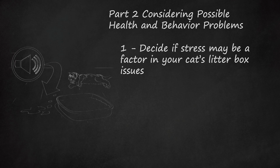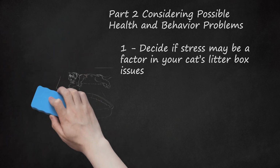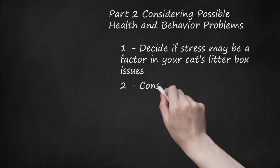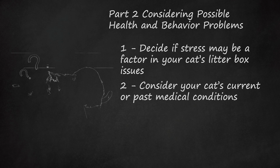Try using Feliway diffusers to help your cat feel more relaxed. This product releases a scent that some cats may find comforting. 2. Consider your cat's current or past medical conditions. Your cat's medical history may provide an explanation for why your cat has not been using the litter box. If you suspect that your cat is sick, take her to see a vet as soon as possible.